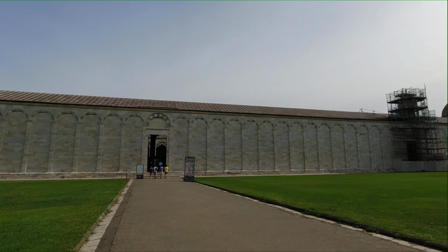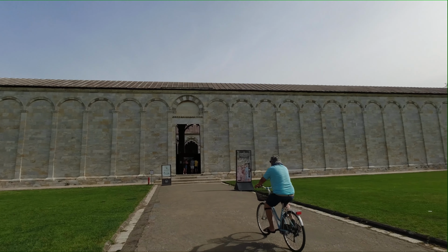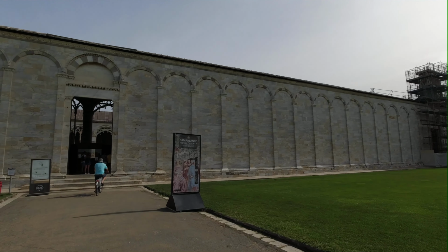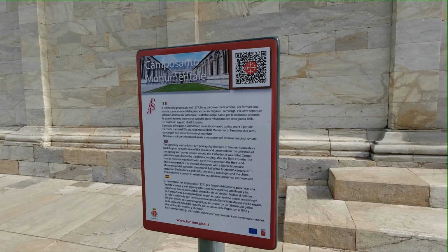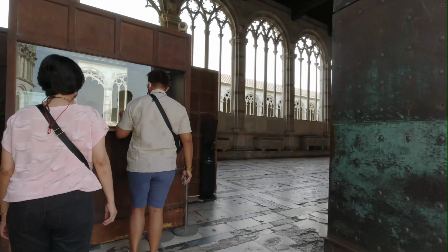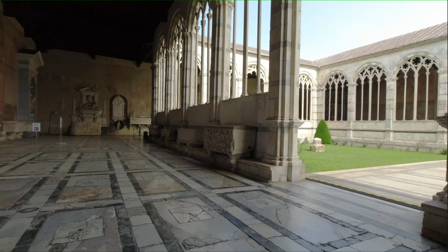Now we're on our way. Have you been there, son? Campo Santo. What's Campo Santo? You'll know. So it looks like a courtyard, perhaps, or a museum. Let's see what's inside. Okay, we'll see you inside. So apparently, it's a cemetery. Built in 1277. Oh, cementerio nga. Our third time in Pisa, but it's our first time inside this building.